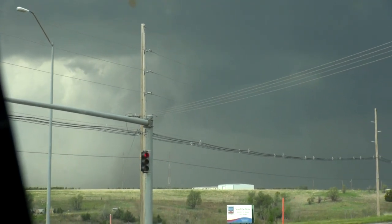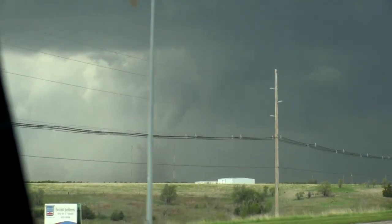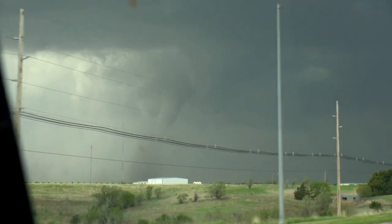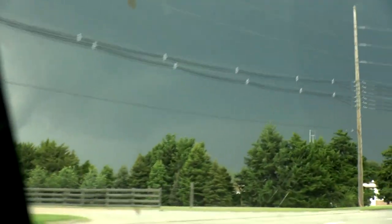That would be a real pretty place to watch it there. Full-fledged tornado. Oh, yeah. Tornado on the ground. It's on the ground. I'm not going to find a spot. Oh. It is on the ground, full-fledged debris cloud.